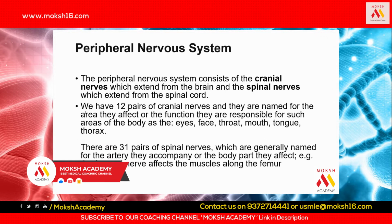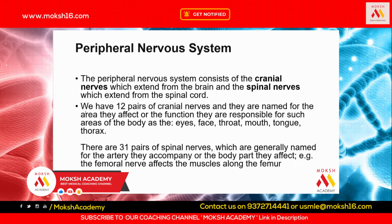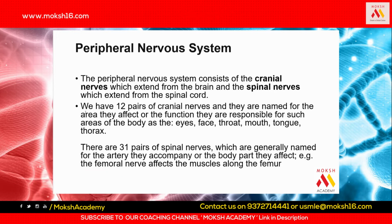So now the peripheral nervous system consists of cranial nerves that extend from the brain and spinal nerves that extend from the spinal cord. We have 12 pairs of cranial nerves. They are named for the area they affect or the function they are responsible for, such as areas of the body, such as the eyes, the face. We have the throat, the mouth, the tongue, and the thorax.